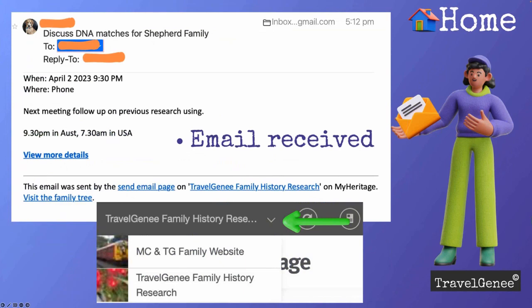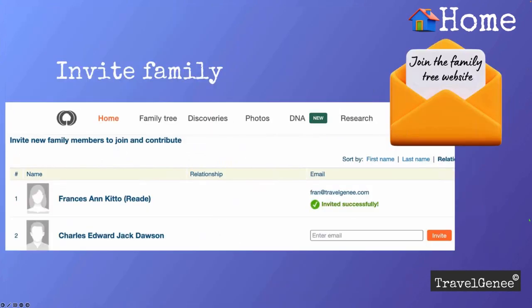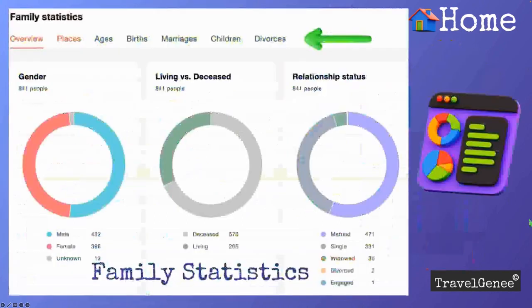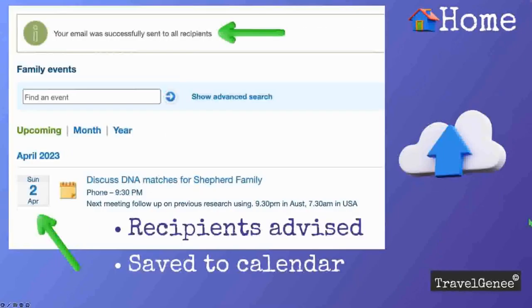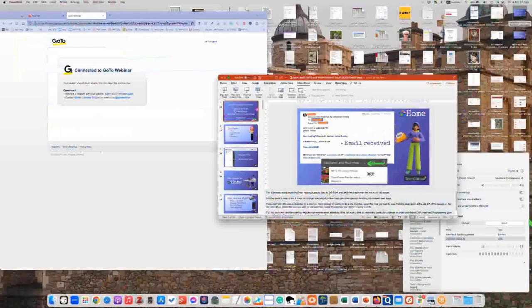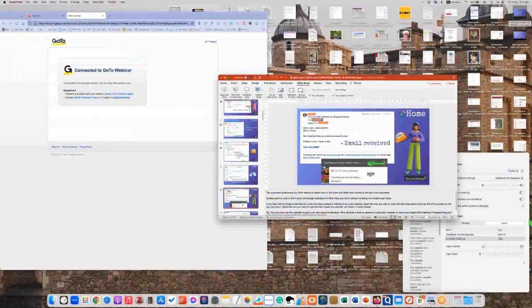The automatic email saves you from, whoops, banged the keyboard. Let me just get back. The automatic email saves you from having to create links, for example. Mari, I'm not quite sure what happened then, but I will just go back.